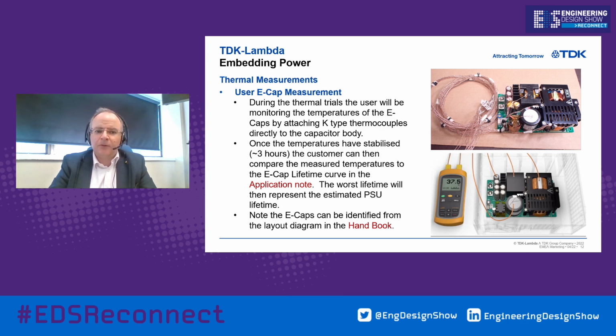It will take a little while for the temperatures to stabilize, anywhere between 2 to 3 hours. Once you've measured the temperatures, you can then compare them to the ECAP lifetime curves we publish in our application note. Now, the resulting worst lifetime will then represent the minimum lifetime of the power supply, which will, of course, also be the end of the system life or the maximum service interval to replace the power supply within the system.